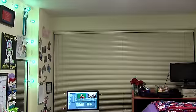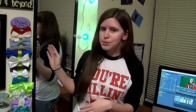As a TV major, I do a ton of editing, so I have my very own computer here that I can edit on whenever I want. And over in this corner is my bow holder. All my bows are within arm's reach and I can finish the outfit. On this wall over here, I have a ton of different stuff that all represents who I am.